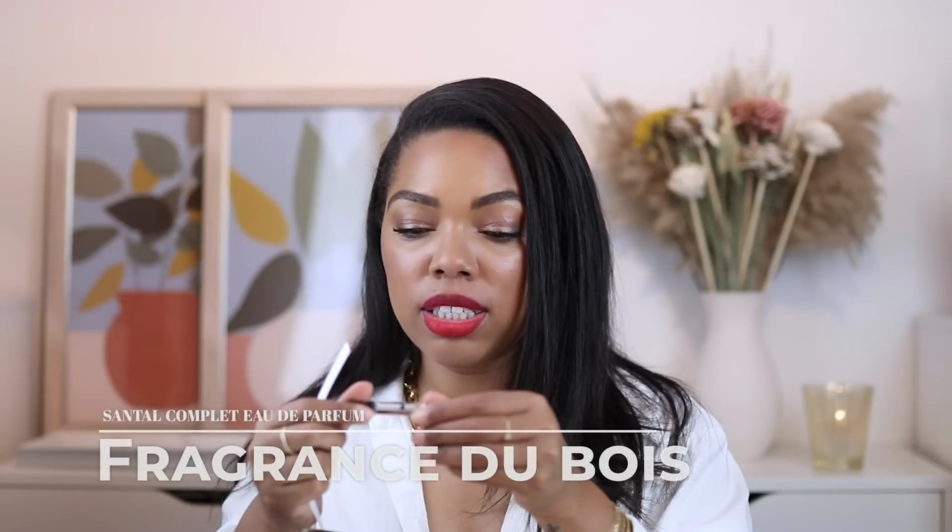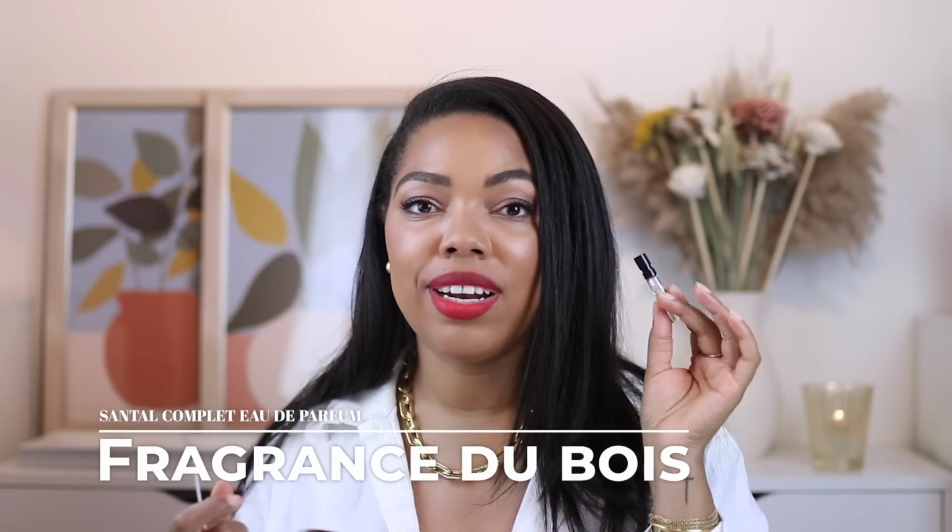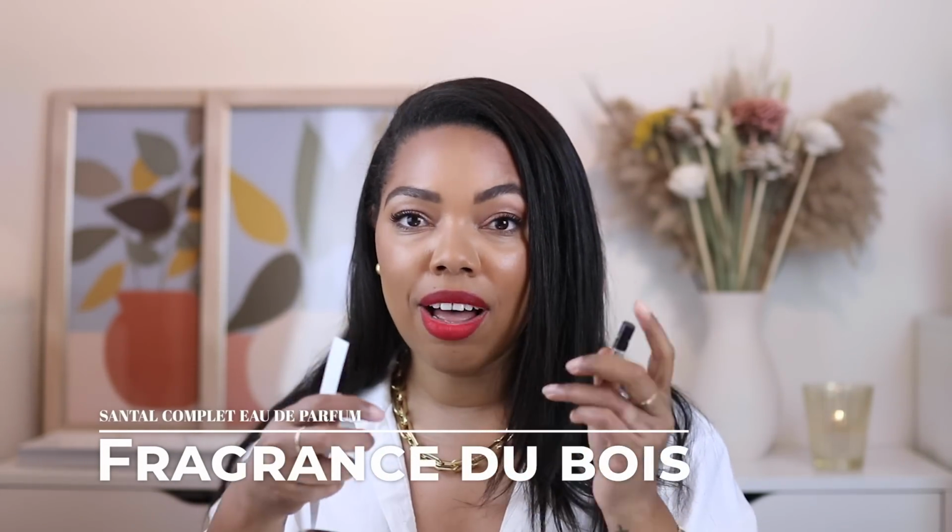This one is called Santal Complete, and this is another one that I've heard a lot of people loving. This is very tropical, coconutty, fresh, summer, beachy vibes. Yeah, it's very beachy. It reminds me of something, but I can't pinpoint what it is. But to me, this is very easy to enjoy, very easy to like, especially if you like your coconutty, beachy scents, you are going to enjoy this one. Maybe some floral tones in here also.